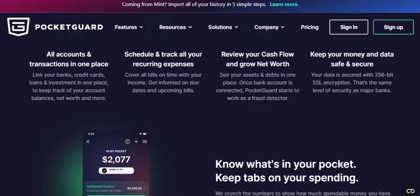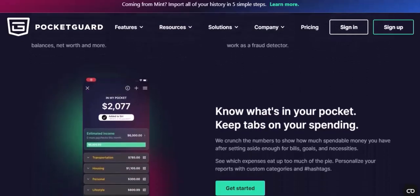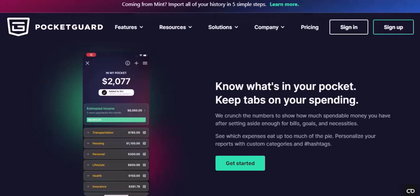Reduced impulse spending. The app's ability to track spending in real time can help curb impulsive purchases. By seeing the immediate impact of your spending decisions, you are more likely to make conscious and informed choices.